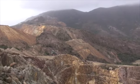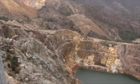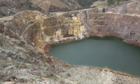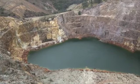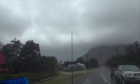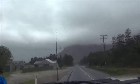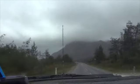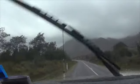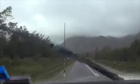Big one, isn't it? Yeah. Oh, and it's freezing. They forecast snow tomorrow up at Derwent Bridge, where we're heading. This is Linda Valley, almost a ghost town, I think. And they're forecasting snow up here for tomorrow. So it's leading up to snow now.